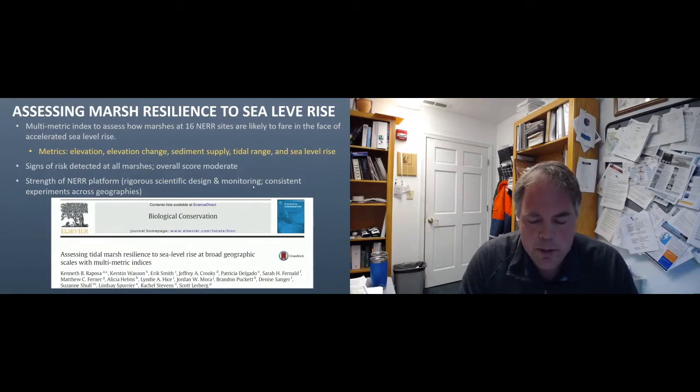In this previous study, signs of risk were detected at all marshes, and adaptive management solutions are necessary to build tidal marsh resilience in the face of rising seas.